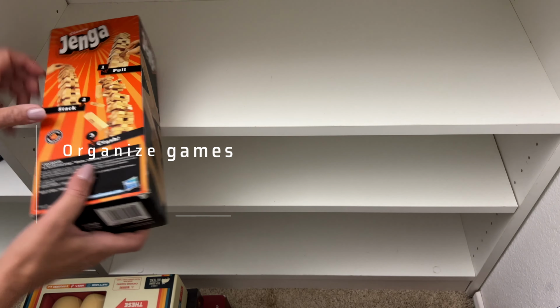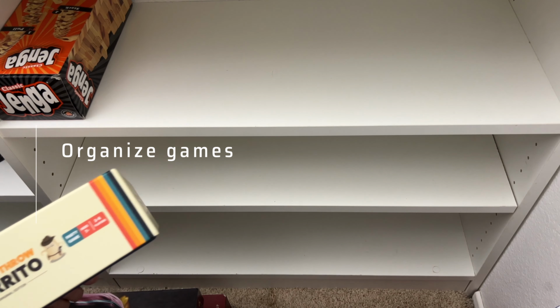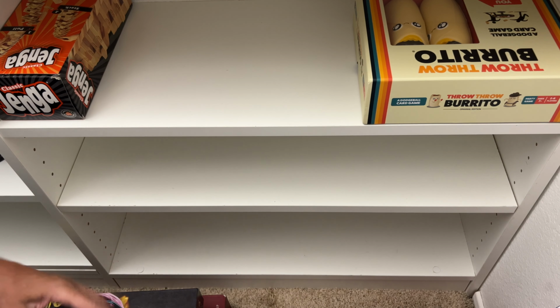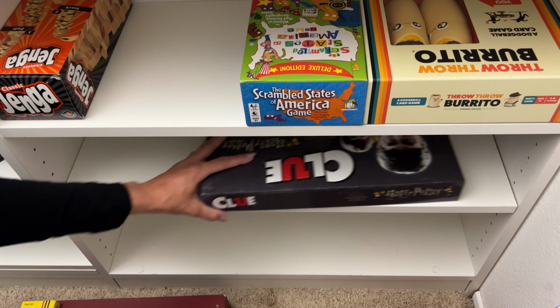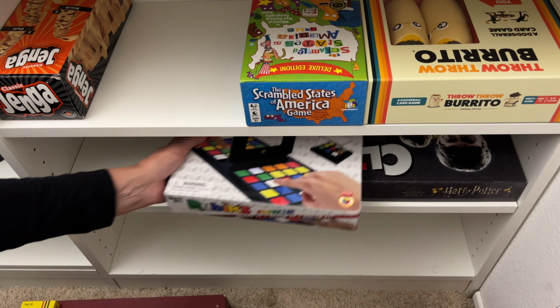Our family loves to play board games. We play several nights a week, and I definitely want to make sure these are stored and easy to access. I thought maybe we would pare them down a little bit, but after going through them as a family, I think there was only 4 that we got rid of. So we want to make sure we keep these front and center and easy to access.